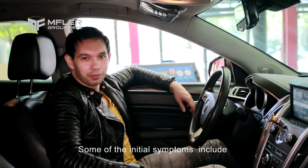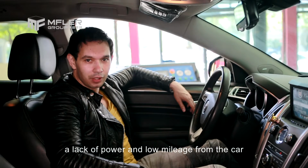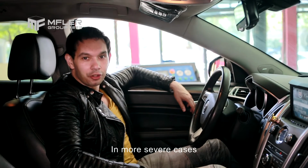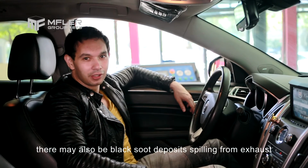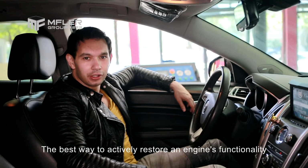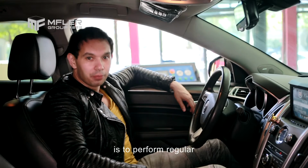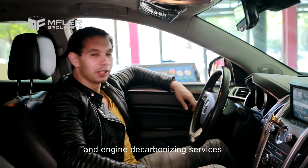Some of the initial symptoms include lack of power and low mileage from the car. In more severe cases, there may also be black soot deposits spilling from the exhaust. The best way to actively restore an engine's functionality is to perform regular, professional fuel system cleaning and engine decarbonizing services.